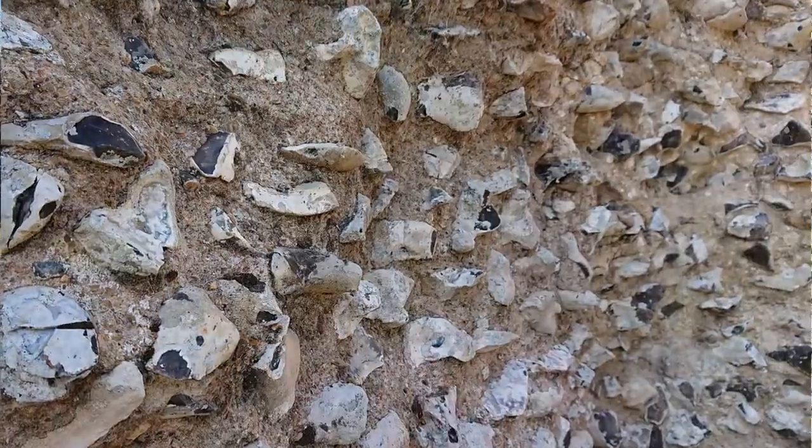I grew up in Berkhamsted in Hertfordshire, and the ruins of the castle there, an old Norman Motte and Bailey castle. It was rebuilt around the same sort of time as this castle, around about the 12th century. And again, it's a flint-built construction.